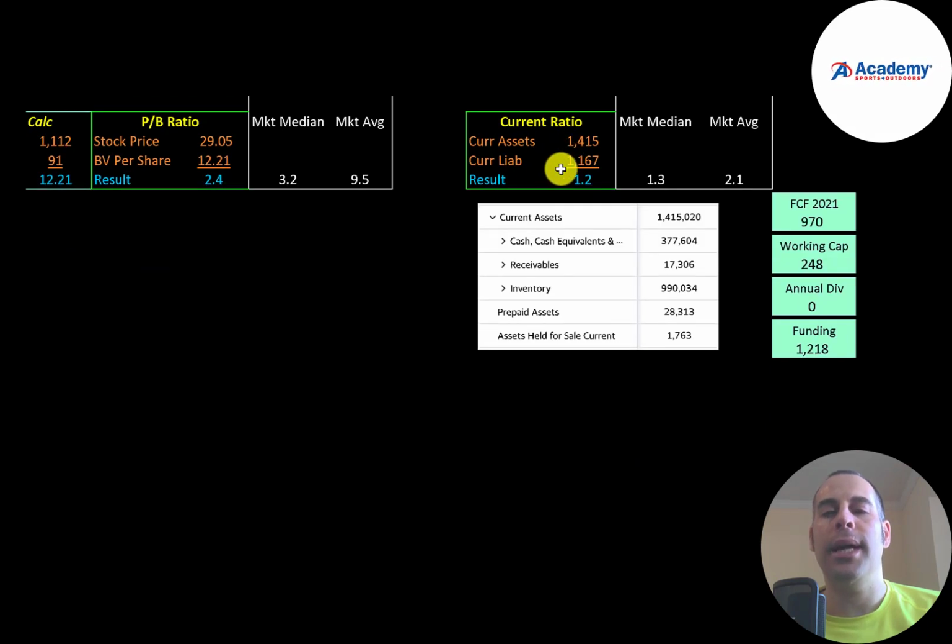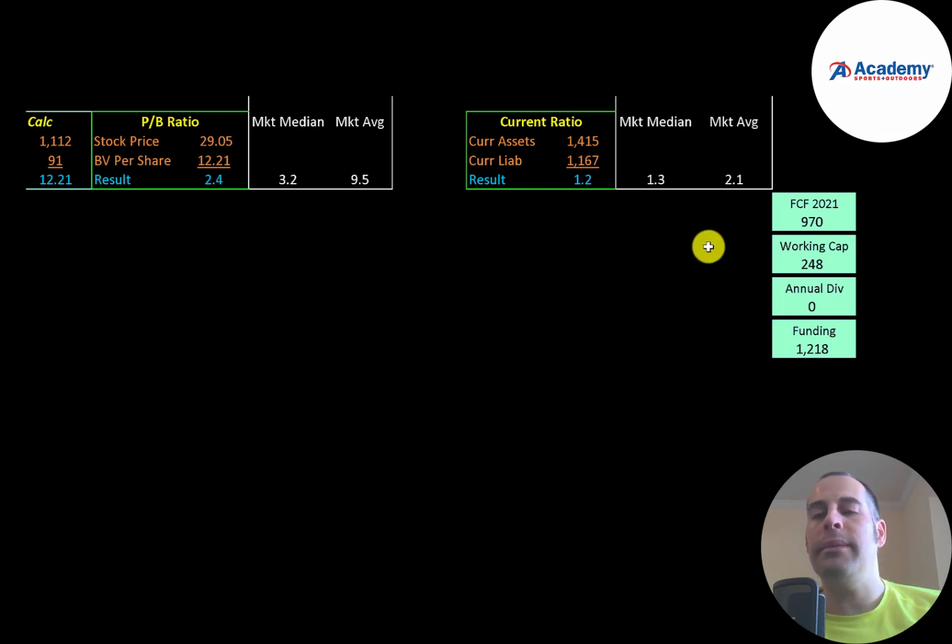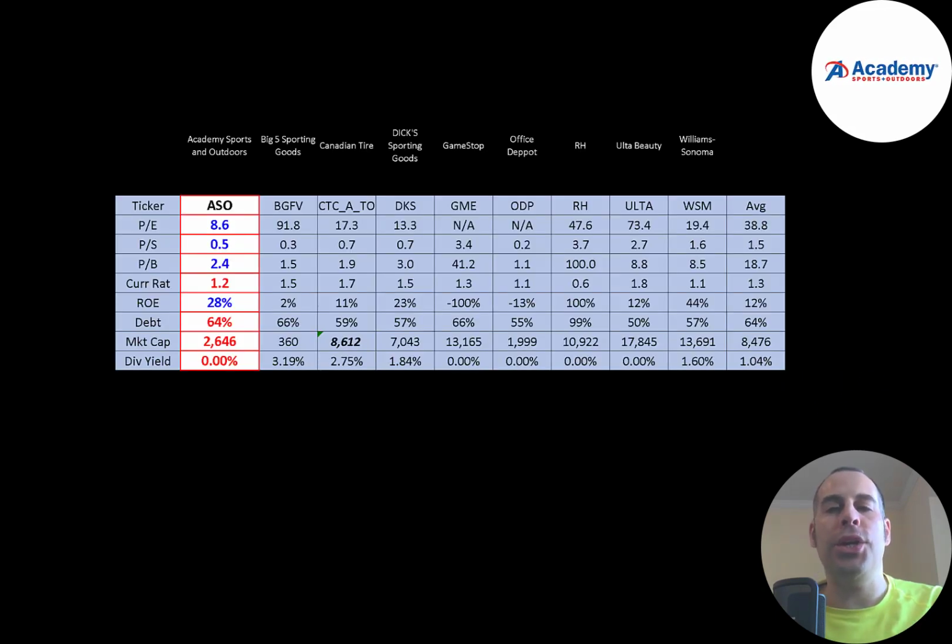Current ratio is current assets over current liabilities, they're at 1.2. And their current assets are $400 million of cash and $1 billion of inventory. The company does seem to be well capitalized. They had nearly $1 billion of free cash flow and $248 million of working capital, so they have $1.2 billion of funding. The best way to look at ratios is to compare them to companies in the same industry.